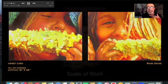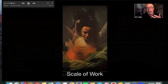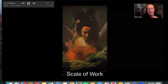I quite like that. Scale of work is an important one to consider. Certain images at a large scale can have a much more dramatic feel. So if you're doing the painting small or if you're doing the painting really large, it makes a significant difference, so consider what size you want to paint something at. Don't just do it because you have a canvas that size. Think about that in advance.